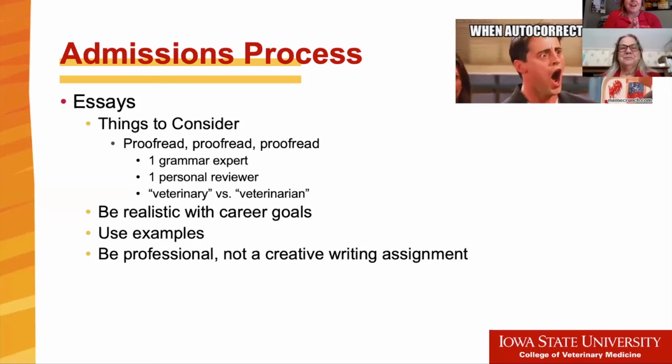Autocorrect doesn't catch that. And our admissions committee loves to catch that. So please know the difference between veterinary and veterinarian. Honestly, I would say autocorrect a lot of times doesn't catch different forms of you, your, or their, those sorts of things. You want to make sure that you're catching those, and that your reviewer can catch those.